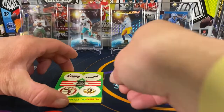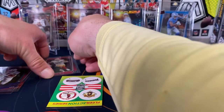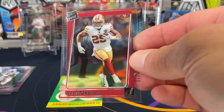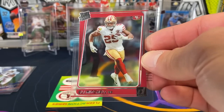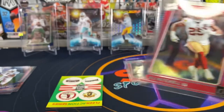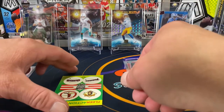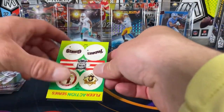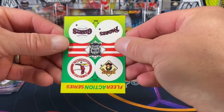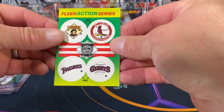All right. Oh, come on, Panini. Do us good here. Please be a Justin Fields. Wouldn't that make my weekend, my head cold would just disappear. Eli Mitchell for the 49ers. Man, this is great. I love this. And drum roll. Is it going to be upside down? Yeah. It is upside down.